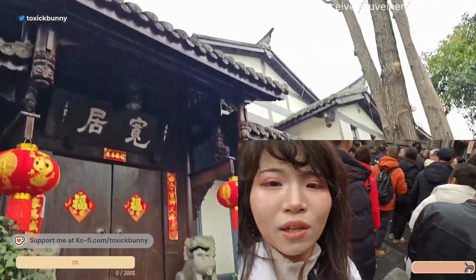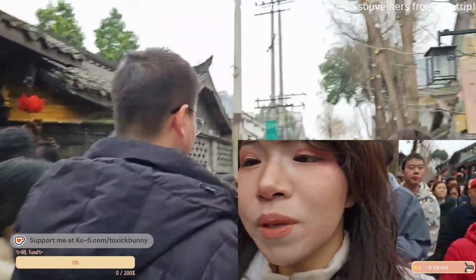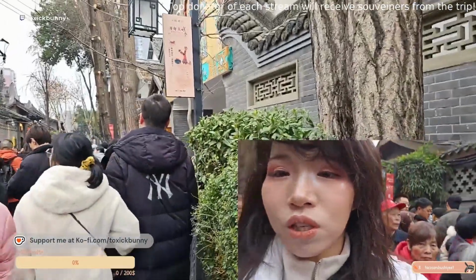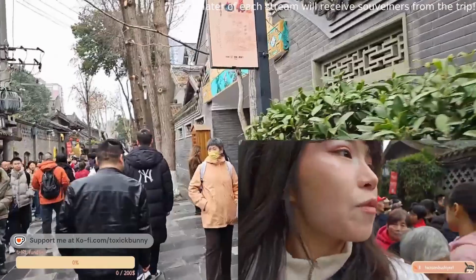This one's like one where someone probably owns this. All of these used to be living quarters. They turned into commercialized locations. But they took it away during the Cultural Revolution. But after the Cultural Revolution, they gave it back to the population.